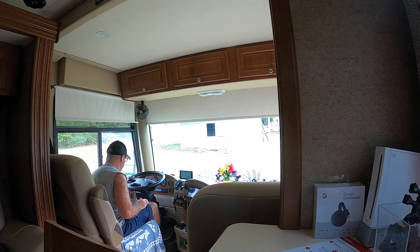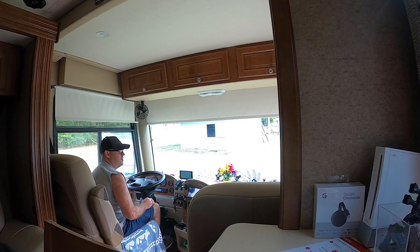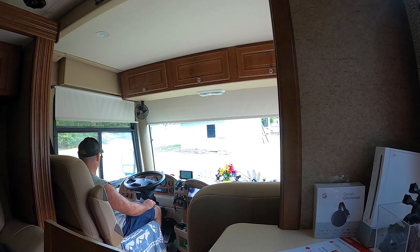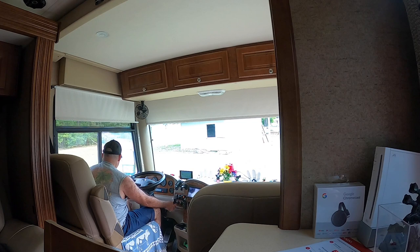Just like a big truck, guys, make sure before you do anything else, pull that air brake. That way you don't roll. These things don't have a park in the transmission. You have neutral, reverse, and drive. So you want to make sure you set your parking brake, air brakes. That way you won't move. All right, there we go.